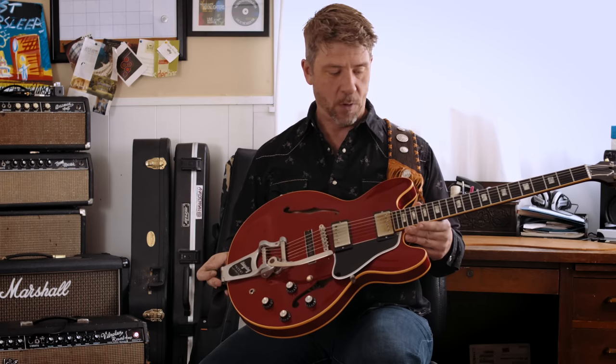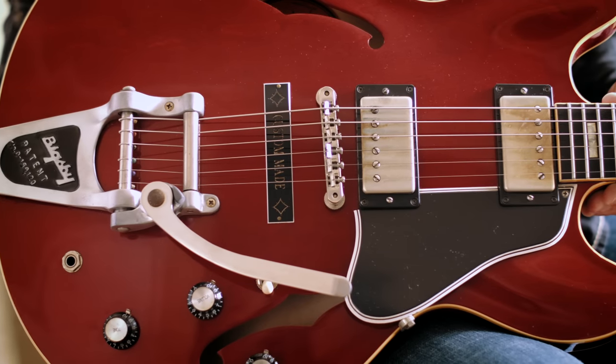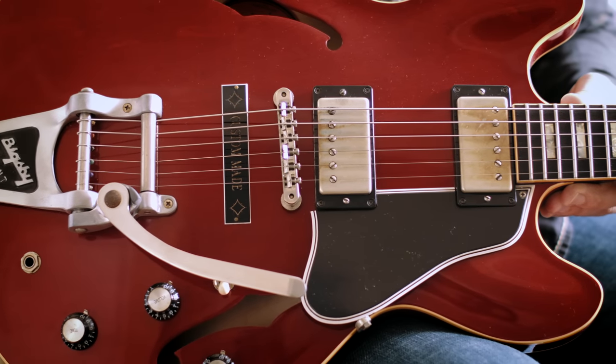I believe Rich has numbers 1 and 2. This is number 36. And I know there's a lot of people who question whether Gibson can still make a good guitar. As you've seen, I've got a lot of nice guitars. This is my number one these days. I absolutely adore this guitar.